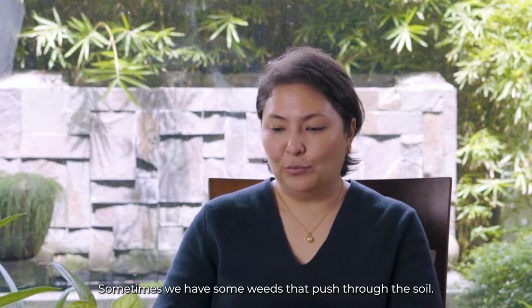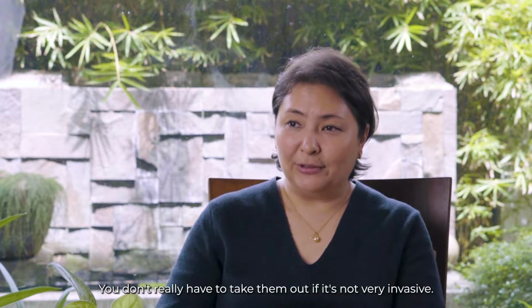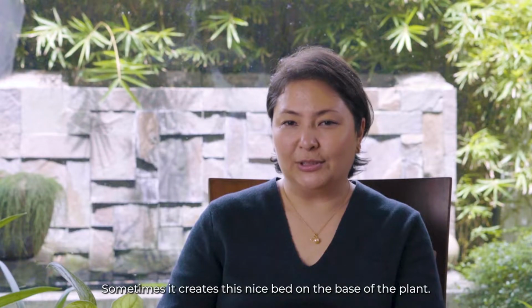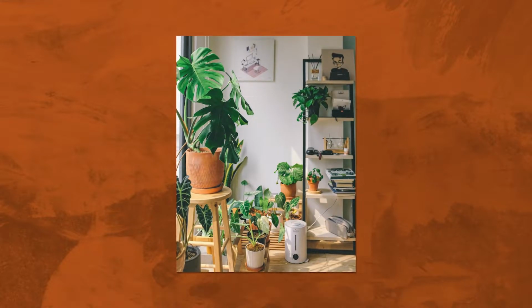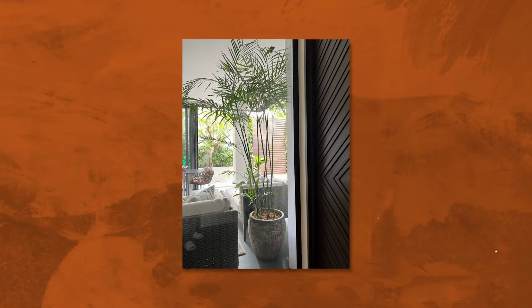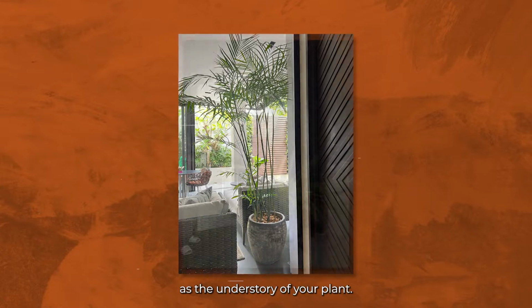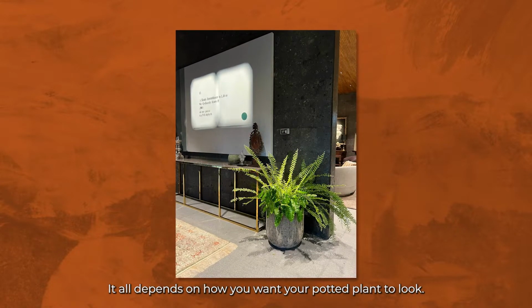Sometimes we have some weeds that push through the soil. You don't really have to take them out if they're not very invasive. Sometimes it creates a nice bed at the base of the plant. You can also use pebbles as ground cover inside the pot, or you can put a second layer of planting as the understory of your plant. It all depends on how you want your potted plant to look.